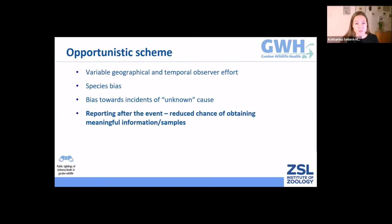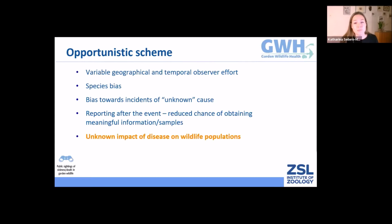So opportunistic reporting occasionally also means that people report after the event has actually happened, which means that we can't obtain a carcass should there have been one involved, and we might lose some valuable data from these reports. And importantly, with opportunistic reports always concerning individual or isolated cases, there remains a certain uncertainty around the impact that any suspected or detected condition might have on the species on a population level.